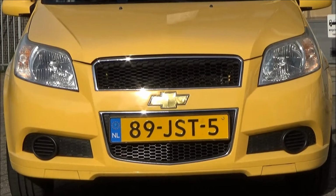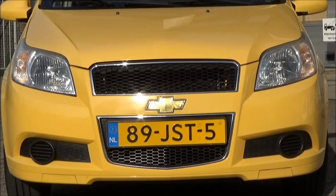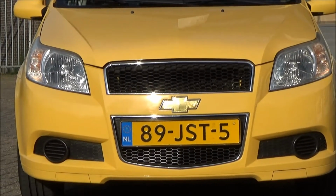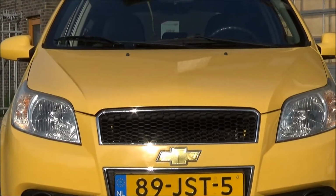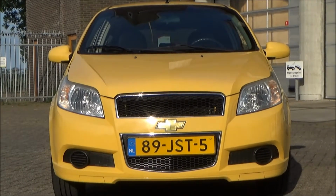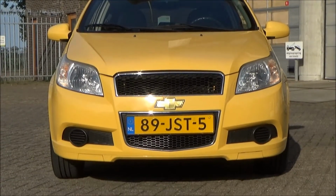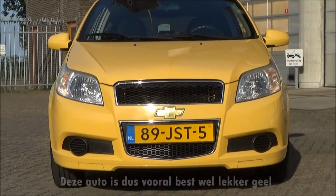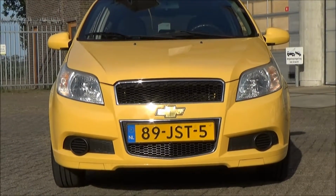It was actually sold as a Daewoo Kalos, I believe. In South Korea it had a different name. I think it's a very nice car. And it's yellow. I think the color really suits this car. Let's have a look.